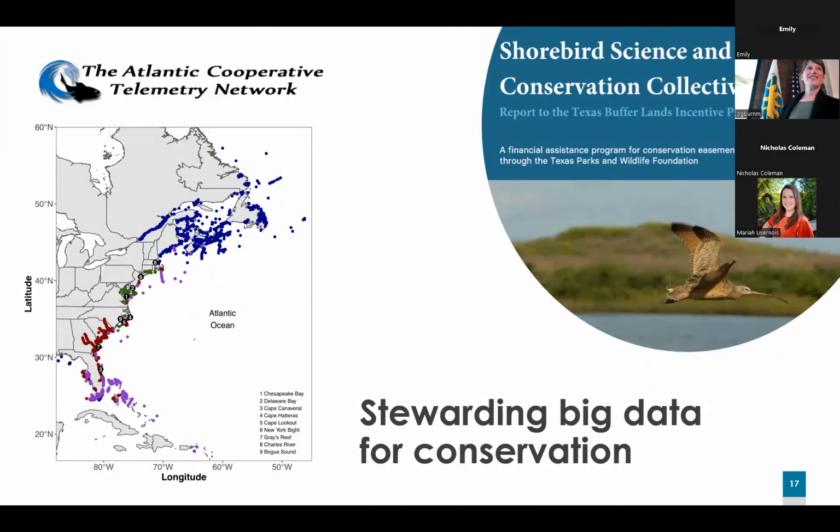And then stewarding big data for conservation. So I'd say the Atlantic Cooperative Telemetry Network and Kim and Matt's work with stewarding this data for beyond the Smithsonian community is something that we really want to support. There's the new Shorebird Science and Conservation Collective, which was just formed last year under the National Zoo. And they're built from the ground up, where integration with agencies and NGOs and communities is inherent in that model, to try and make the most use of each other's data as possible.